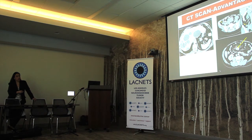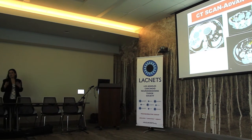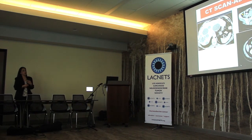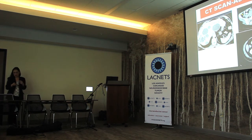And then right here, this is what we call the mesentery. This is where all the lymph nodes live. So it gives me an idea in terms of a roadmap when I'm deciding which way to approach these patients, and when we present them at our multidisciplinary group. Do I do surgery first just on the primary? Do we take out the liver lesions at the same time? So it gives you a lot of information that we need.